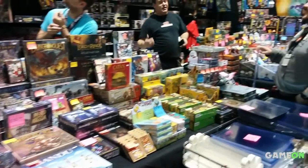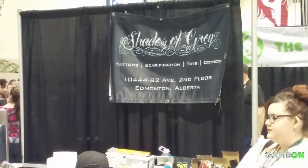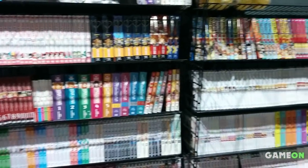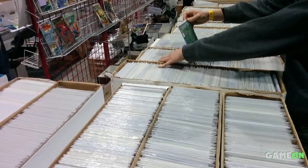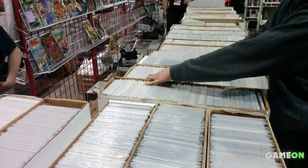Calgary Expo boasts about 200 artists and almost 600 exhibitors spread out over 250,000 square feet. That's a lot of ground and a large variety of places to spend your money at. Seeing as how this is the Calgary Comic and Entertainment Expo, let's start with comics.